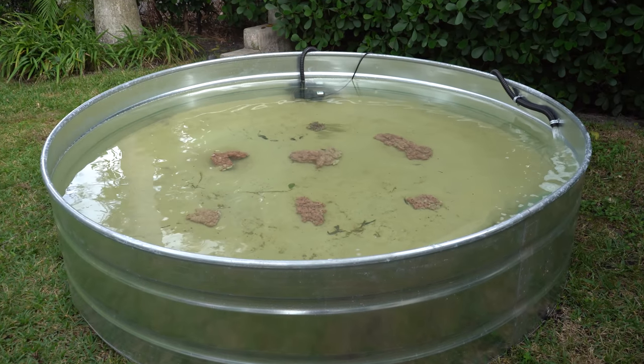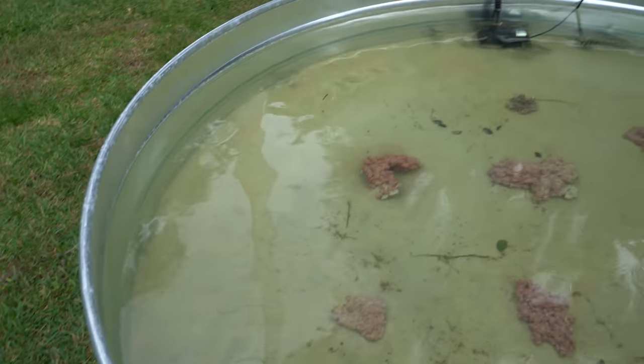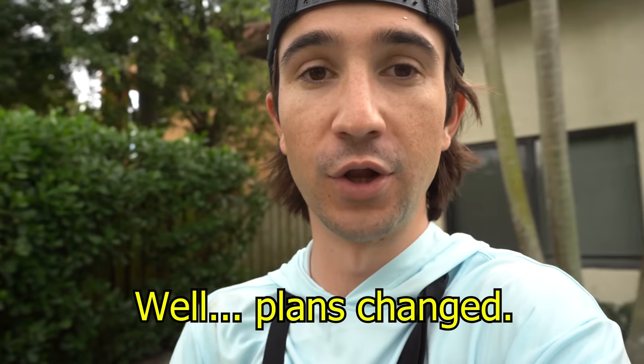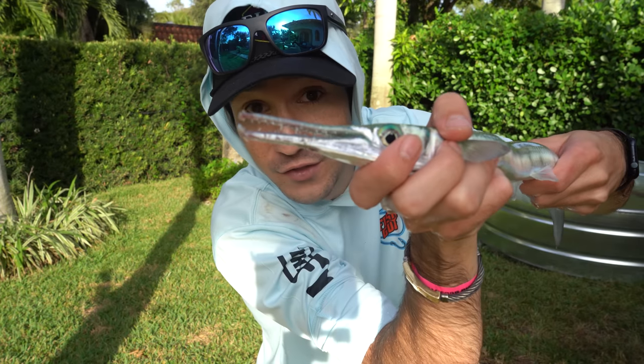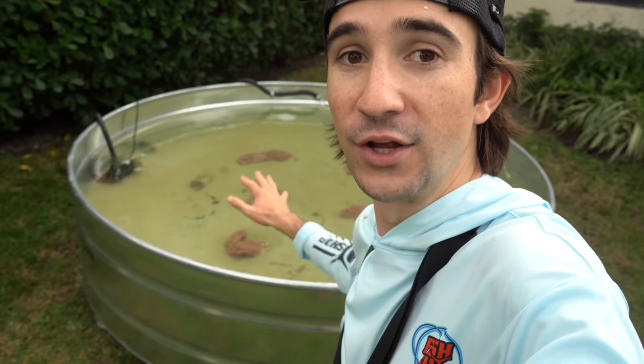Today's a huge day for not only the saltwater pond, but also for the channel. We're gonna be adding our first predatory fish into the saltwater pond. Our goal today is to go out and catch a fierce barracuda, you guys. This thing is an absolute predator here in our waters, and we want to have it right here in our very own backyard saltwater pond.